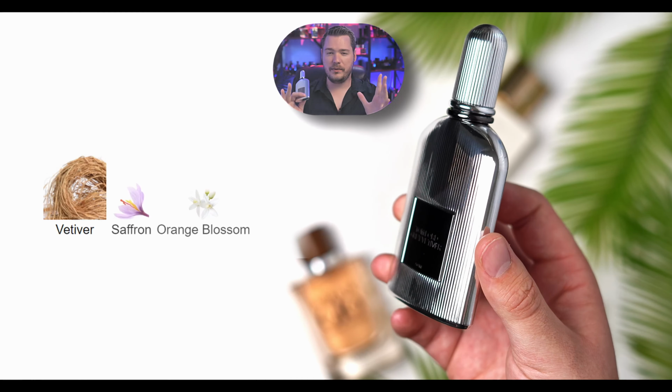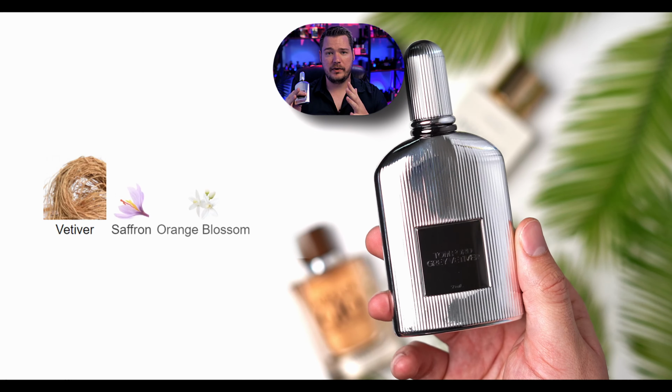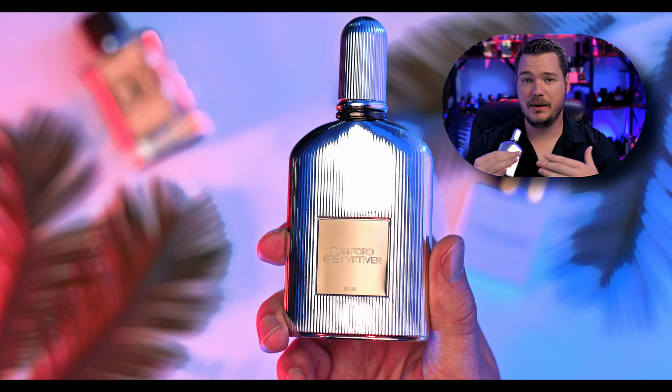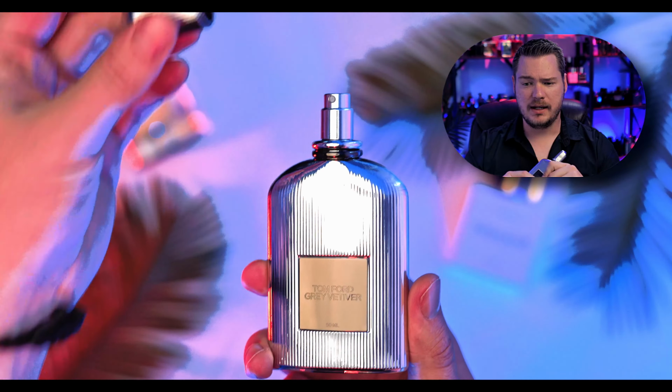As for the notes, the only notes listed are vetiver, saffron, and orange blossom. So there's not a whole lot going on with the note breakdown, but from what I get from it, I do get a little bit of a leathery feel. The saffron is really coming through. It's very pleasant, and the orange blossom is providing a nice floral, kind of citrus vibe to it. It's really quite pleasant. And then obviously the vetiver in here provides it a very woody denseness that is just super elegant and super classy.